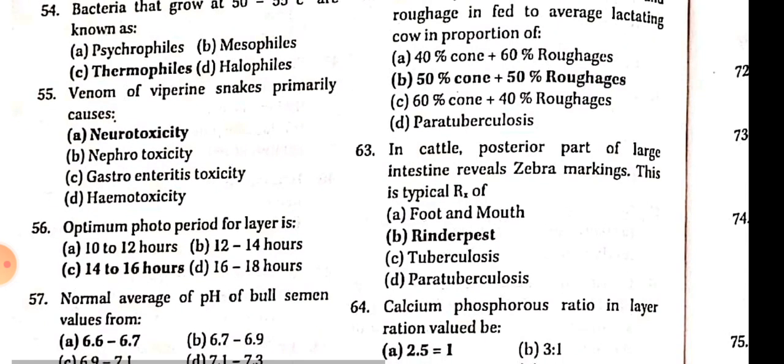In cattle, the posterior part of the large intestine reveals zebra markings. This is typical of rinderpest.